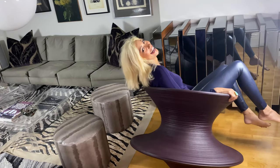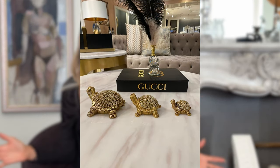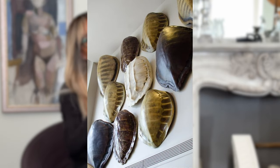Or my modern spun chair, which I'm sitting in right now, next to my over 150-year-old fireplace. My guests always love playing in this chair. This can also go back to your collections. You may be like turtles. Feature a collection of whimsical turtle figures, something that says you.